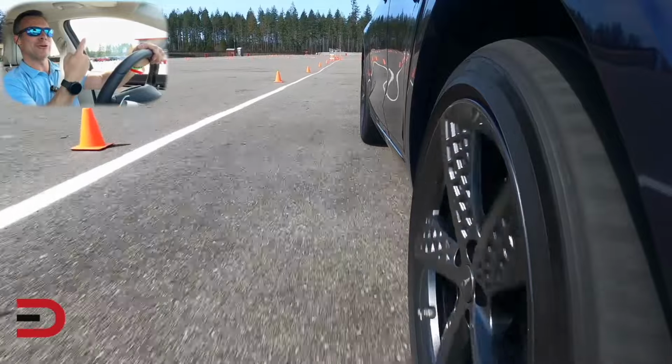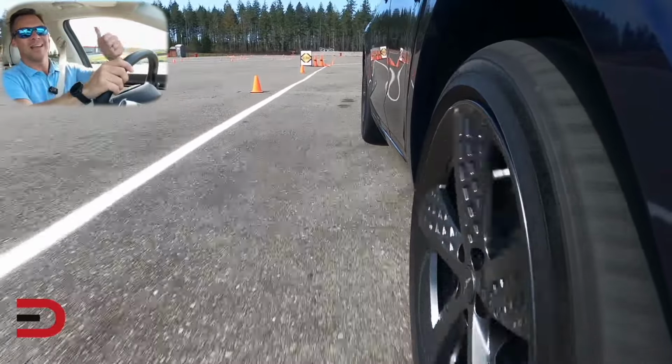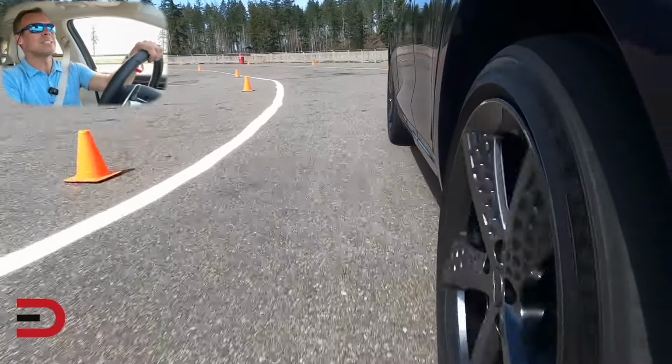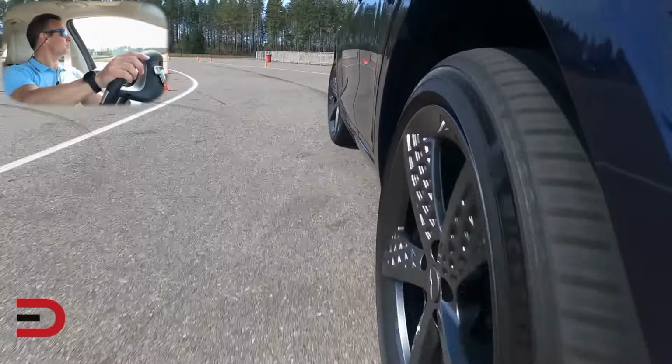All right, quick little U-turn here, and then we'll go through some cones, a little slalom, and then we'll go to the big course, which is actually a miniature of the Ridge Motorsports Park here, 1/6 the scale of the real one, which is pretty cool.